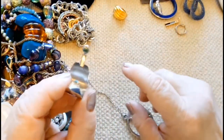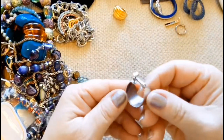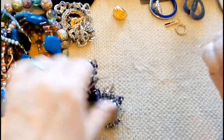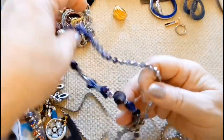This one's got some verdigris on it. So, I'll just put that. I don't know. I might try to clean it. I think there's a way to clean them. So I'll see if I can get it clean and if the other one is in the lot.